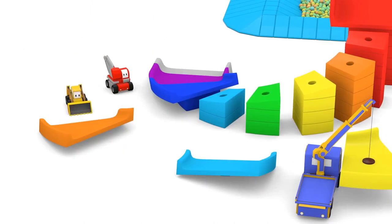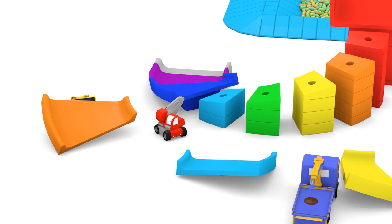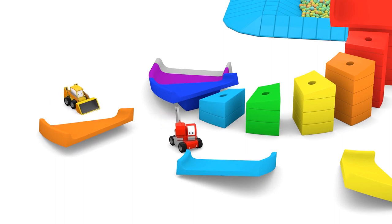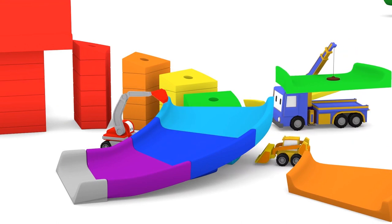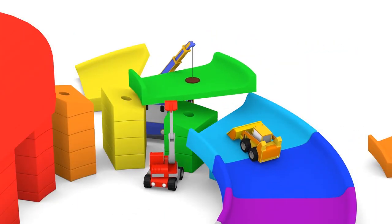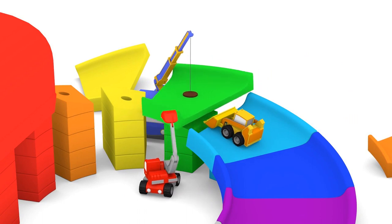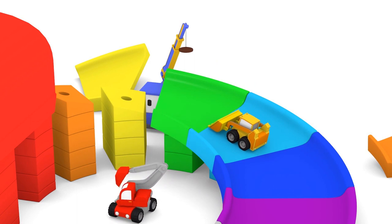Uh-oh! The next piece in line is orange. But the base is blue. I think this one is in the wrong place. I think we might need Charlie to help with the rest. Charlie, can you lift the pieces of the ramp? That's the way, Charlie. I knew you could do it.